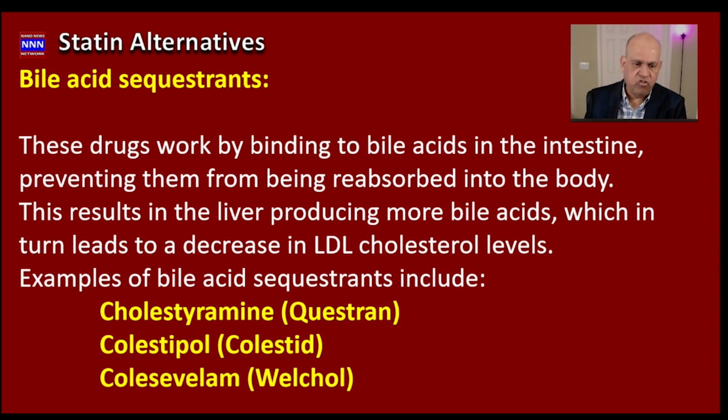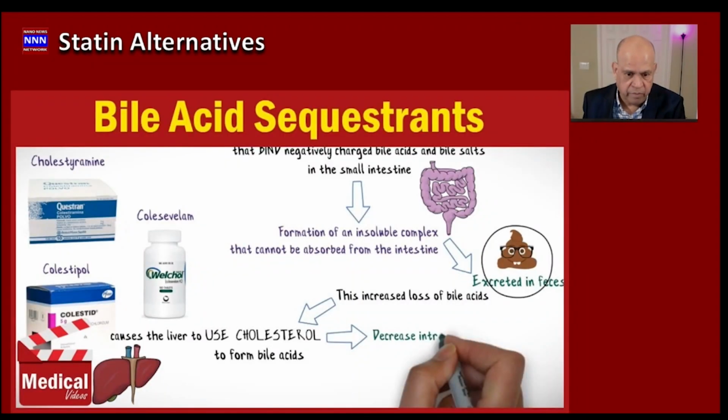So there are mainly three drugs available in this category, namely Questran, Colestid, and Colesevelam. These are available in the form of pills or in the form of powders, which you mix with a glass of water and drink, especially the Questran, and your doctor may prescribe you those medications.